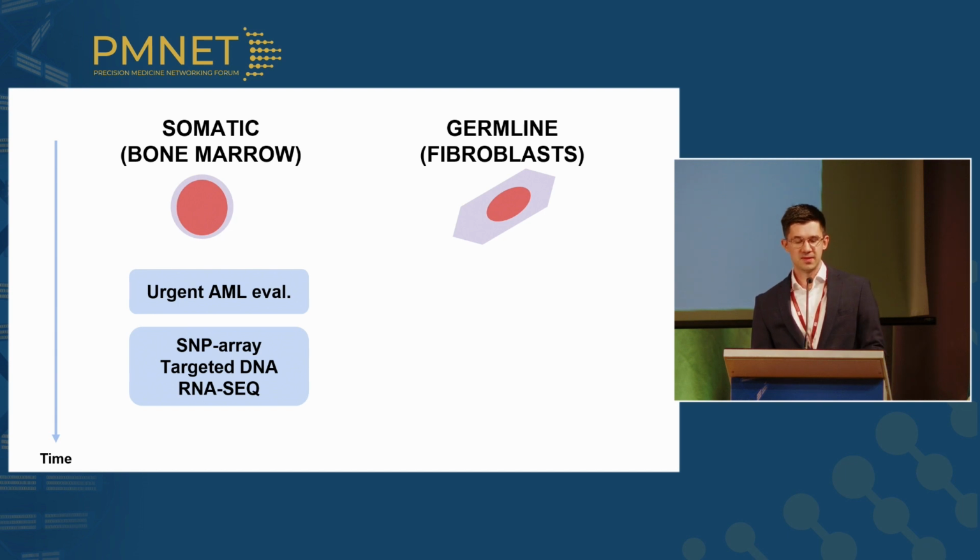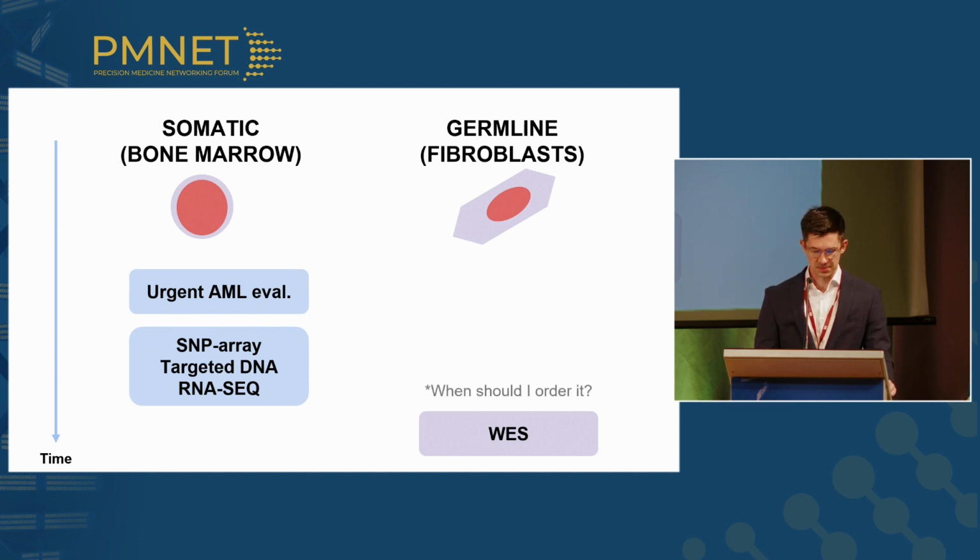The point here is that actually establishing the operations for doing sequencing from somatics, the bone marrow, and also the germline was one of the challenges that we had to solve, because it takes time for people to get used to doing those sponge biopsies, sending fibroblasts to the lab, and actually ensuring the quality that you can extract the DNA from fibroblasts. But essentially, we want to look at the germline variants, so perform whole exome sequencing for these patients.